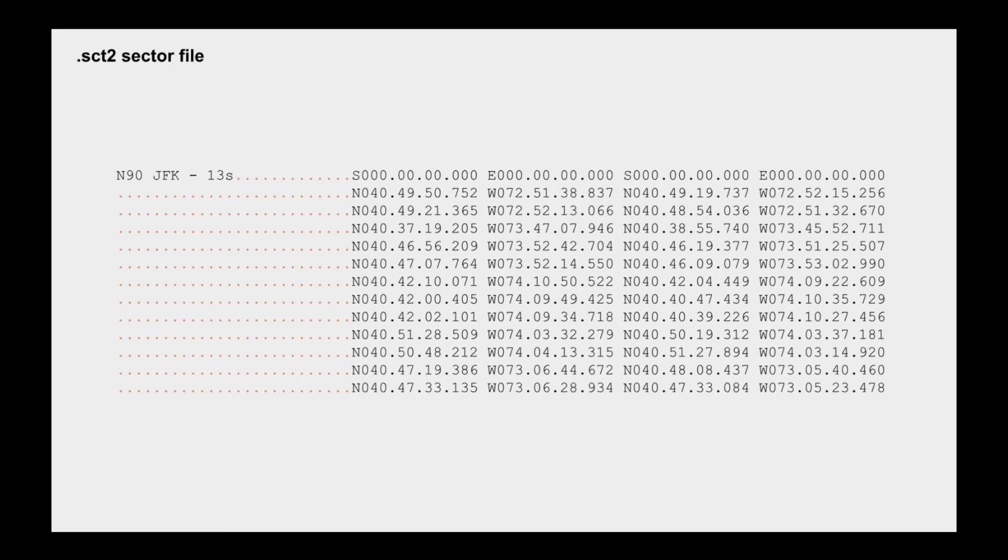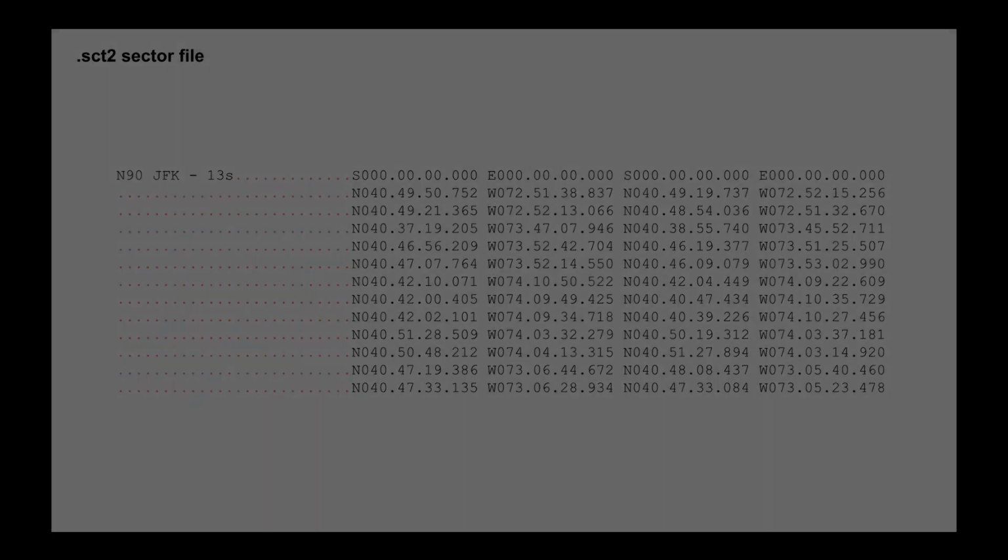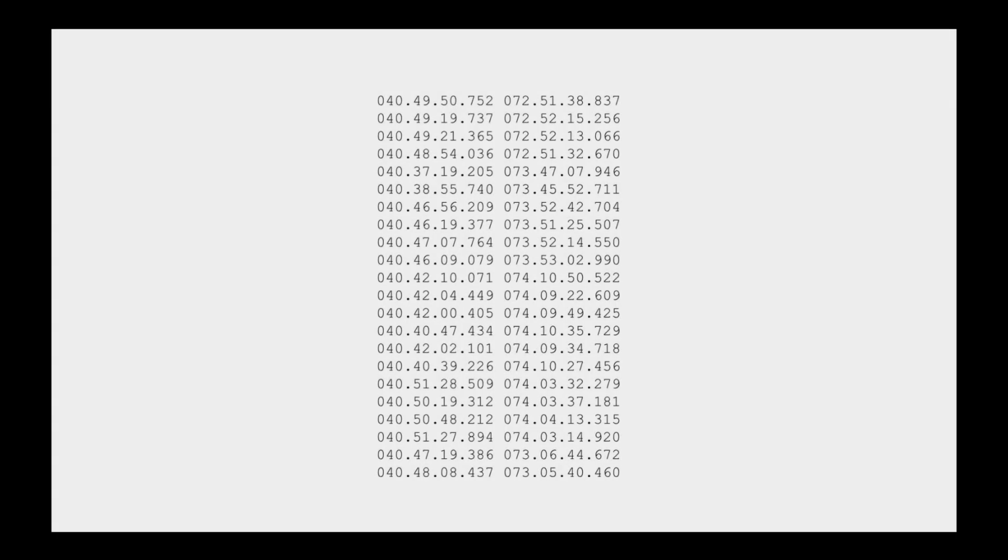In the flightradar.out outline file, point A to point B is defined by line. So you're going to have point A on line 1 in the sector file, skip a line, point 2, and then you'll have an end of line character. So we need to convert this format, what you see here, into something that looks like this.